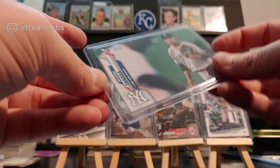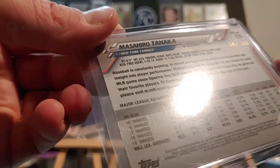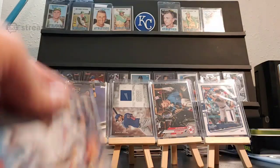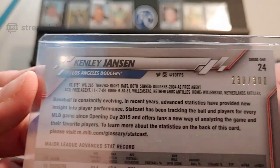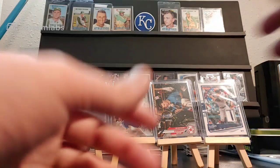And then these are the advanced stats. Didn't know I had them. Once again, I thought I checked everything, but apparently I didn't. Tanaka for the Yankees, numbered 63 out of 300. $1. Kenley Jansen. Same thing, advanced stats. 230 out of 300. $1. But three cards I didn't know existed, and there's a good chance I could have sent them out to someone, you know, with a Dodgers lot or a Yankees lot. Everyone's dream to get something crazy that they didn't think they'd be getting.